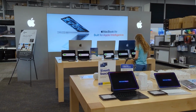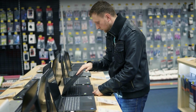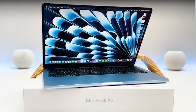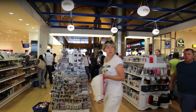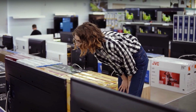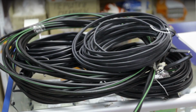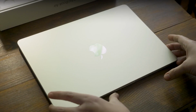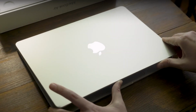And if the cable upsell seems sneaky, just wait until you hear what they do with open box laptops. 8. Open box MacBook Air M1, M2. The excellent grade illusion. If the HDMI cable upsell feels sneaky, insiders say the open box section takes it to a completely different level, because at least a cable is predictable. But an open box MacBook? That's where things start looking good on the surface, while hiding problems underneath.